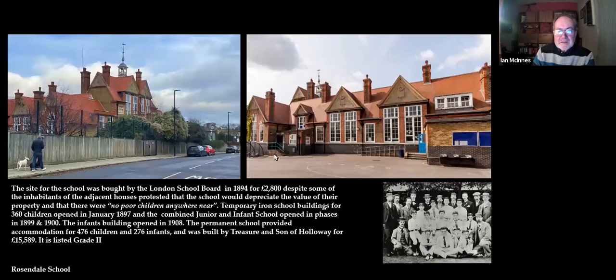So we'll jump across the road, and here is the Rosendale School, built by the London School Board in the late 1890s. They bought the site for £2,800. And, no surprise in Dulwich, of course, the local NIMBYs objected, saying they really didn't need a school here. It would depreciate the value of their property, and that there were no poor children anywhere near here. So there was no need for it.